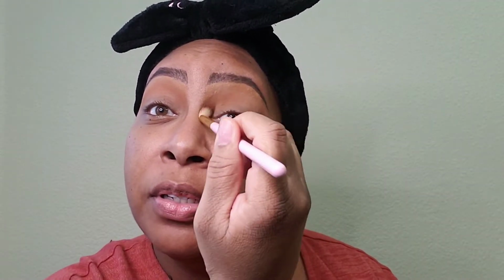And actually, guys, this is my first time using this palette. I actually got it on sale at Sephora. And I was cleaning out my makeup bin because I have a makeup addiction, people. And I was going through it and cleaning out everything and realized, okay, I need to start using some of these eyeshadow palettes and different things that I have. And instead of them just sitting in there collecting dust. And this one, I absolutely love so far.